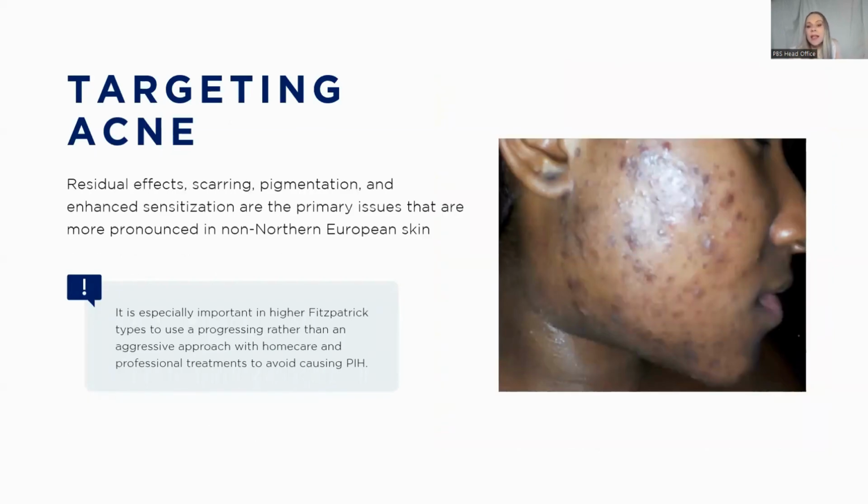Now, unfortunately, there are residual effects when we're looking at things like acne. We've talked about the scarring we went through before, those ice picks, the rolling and boxcar scars, and your post-inflammatory hyperpigmentation as well. Those residual effects from acne are, unfortunately, more often seen in our higher Fitzpatricks. So this is another reason why we want to take a really progressive approach. We want less is more on both home care and our in-clinic treatments. We want to bring down that inflammation, particularly when we are treating those higher Fitzpatricks. So we want to make sure that we've got lots of anti-inflammatories in their skincare diet.